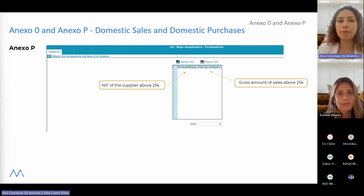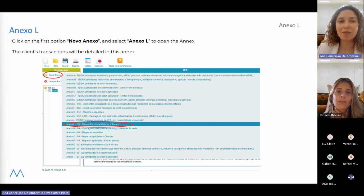And here in Annex B, exactly the same, but just regarding domestic purchase. In this column, you will include the VAT number of your supplier that's higher than 25K. And then here on this column, you will include the actual amount. So I'll now pass the word to Rafaela to go on with the next annex.